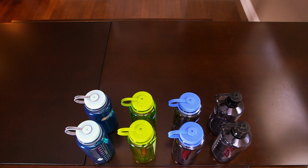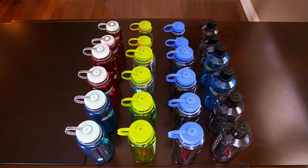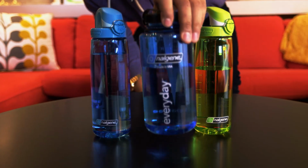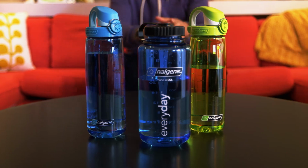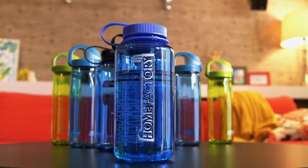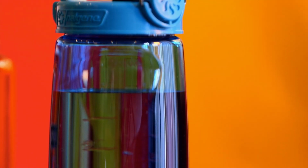Introducing the iconic Nalgene water bottle. Once a niche product for the rough and tumble outdoorsy type, it's now an essential piece of daily life at home. But just what makes a Nalgene bottle superior to, well, just about anything that holds water?